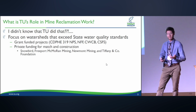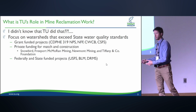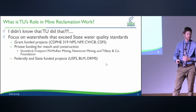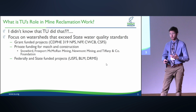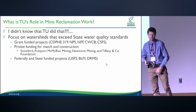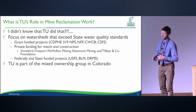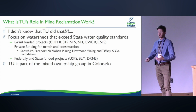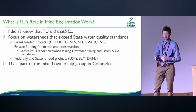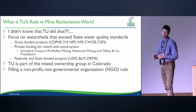They will give us that match, and then we can leverage that money and partner with federal, state, Forest Service, BLM, Division of Reclamation, Mining and Safety. In Utah, it would be your DOGM program, Division of Oil, Gas, and Minerals. We represent the mixed ownership group in Colorado, which is an accumulation of federal, state, and NGOs like we talked about today. And we fill that nonprofit role of the mixed ownership group.